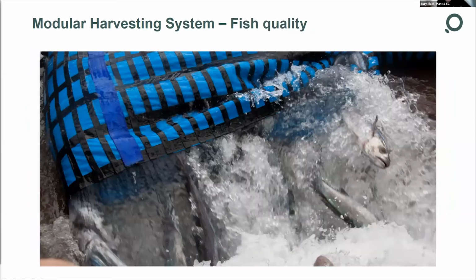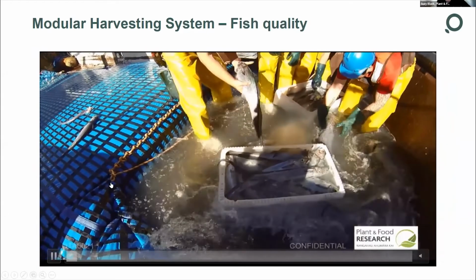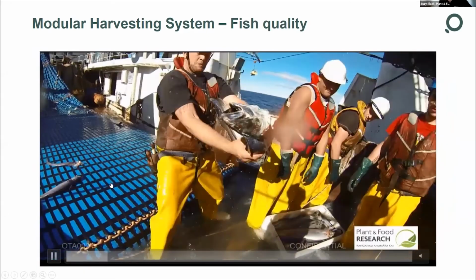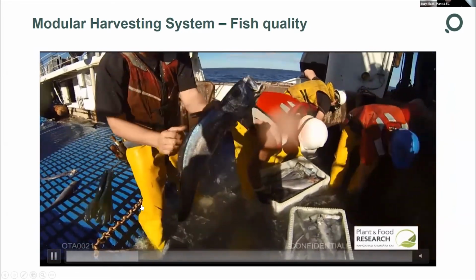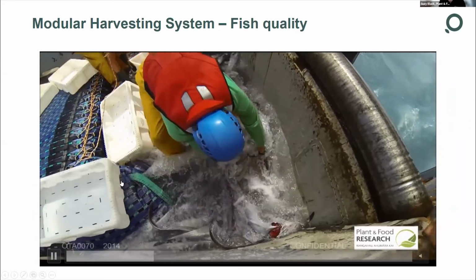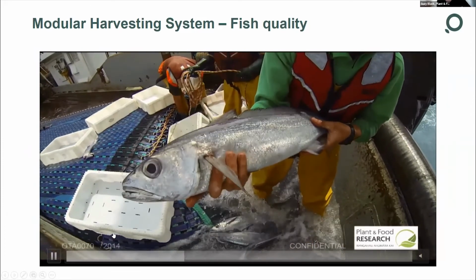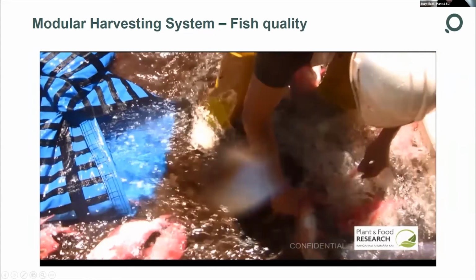And so how does this relate to once these fish come up on deck? Well, this is quite different for the guys coming up on deck. They're used to less lively fish, if you like. This was quite a surprise for the guys, and you can imagine it introduces some health and safety issues with wriggly fish. But you can see the difference in quality quite clearly compared with the normal fish coming up on deck.